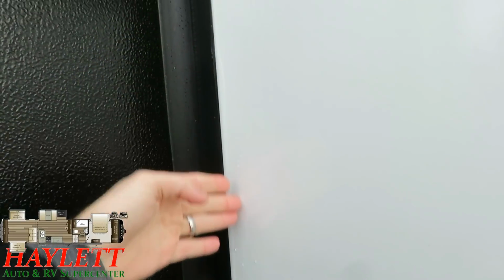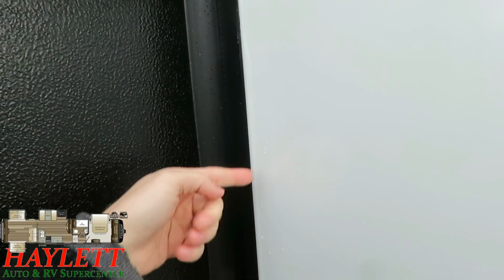That's to keep the sun from baking the part of the seal that touches this and causing that ugly black foam yuck line from building up here. They have to scrub the crap out of it to get it off. You don't have that here.